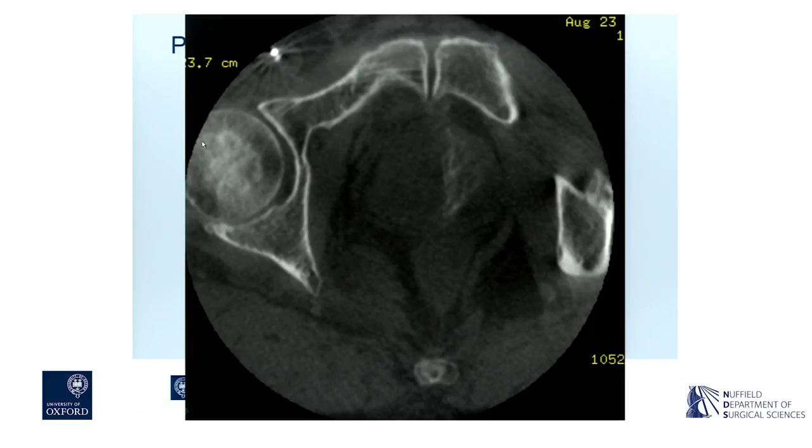And you can see this is just an axial reformat of one of those CTs. We're on the left side of the patient now, and you can see contrast enhancement within the left lobe of the prostate. No uptake in the rectum. We'd be happy from here to embolize with a degree of certainty that we're not going to get ischemia elsewhere.